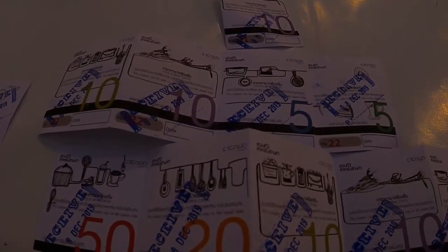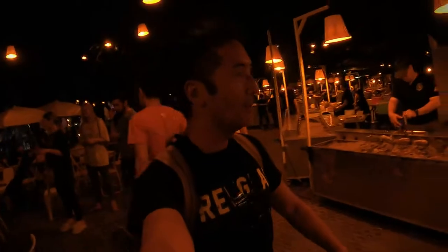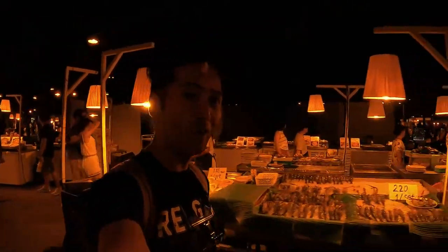You also have to get these coupons at this night market in order for you to get food. This is so the vendors don't barter with you. Sometimes they overprice tourists, so that's why they have a coupon system. But there's a whole variety of different kinds of foods here. I get kind of confused because there's so many choices here. You definitely have to come here more than once.